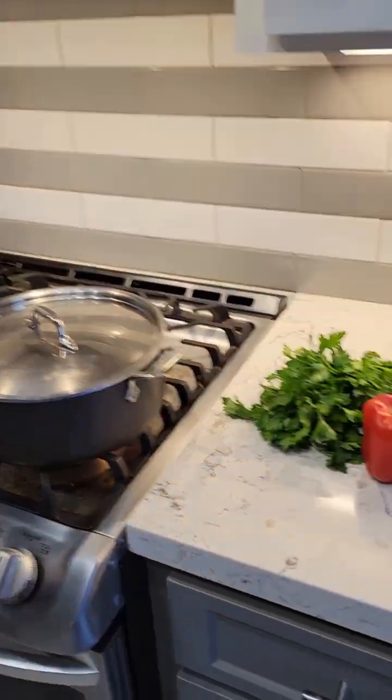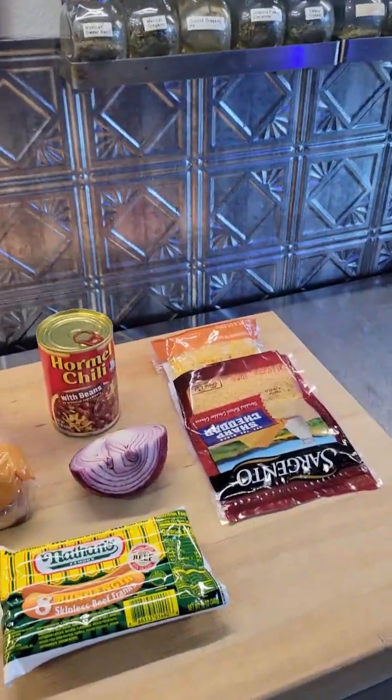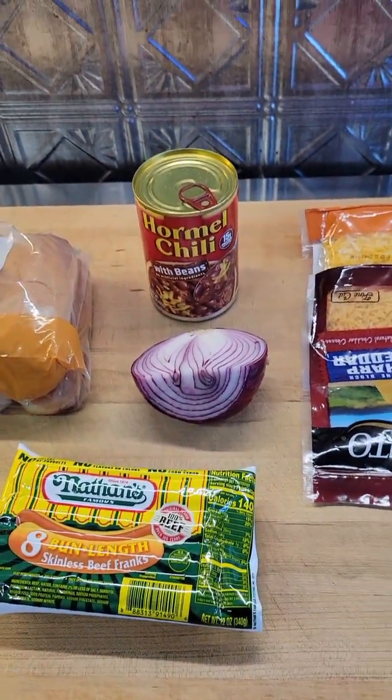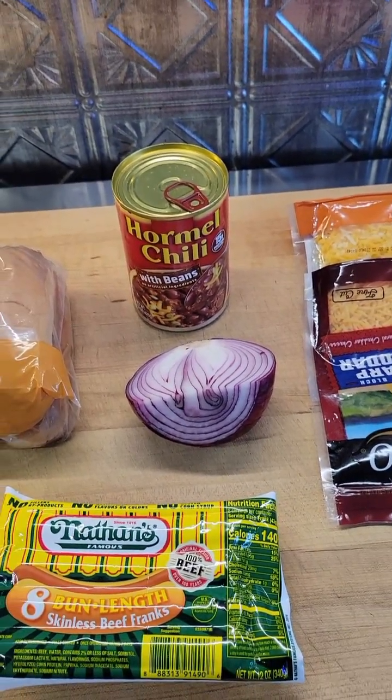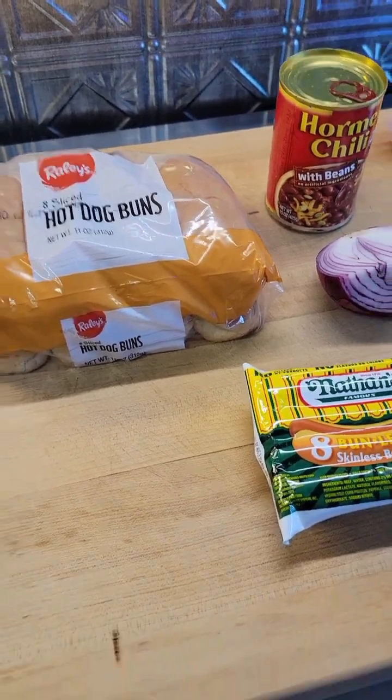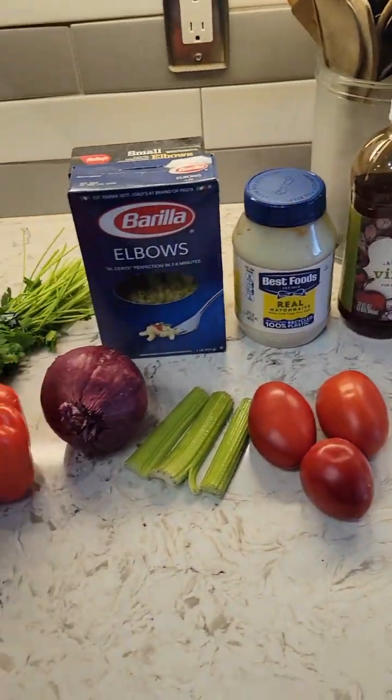Let me show you what's going on. Got some hardware going. For the chili dogs, got good old Nathan's. I'll dice up this half of this red onion, using Hormel chili with beans. Of course, hot dog buns. Now let's get to the macaroni salad.